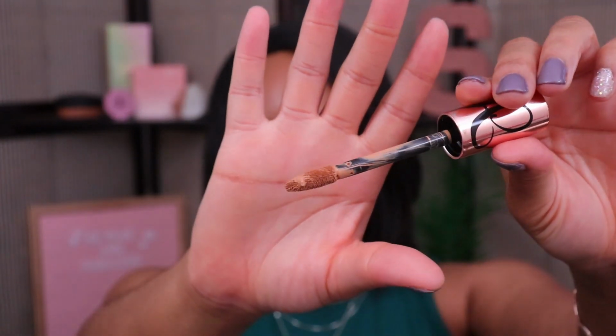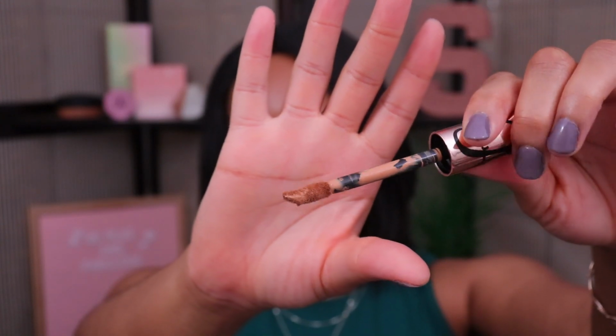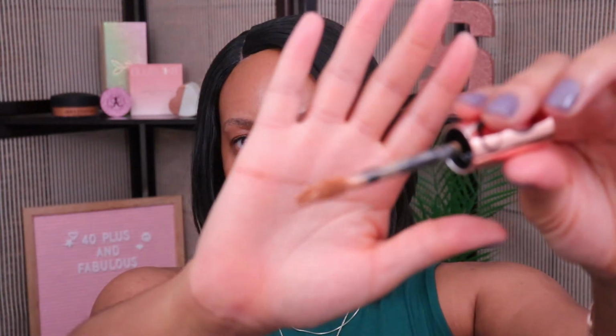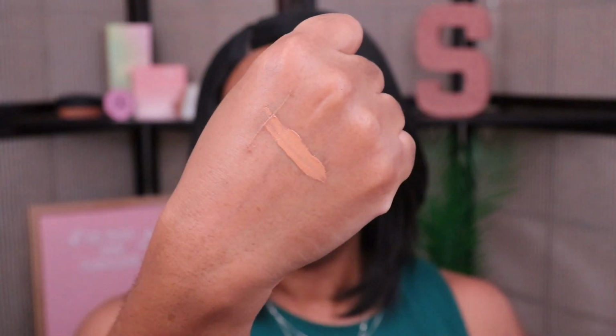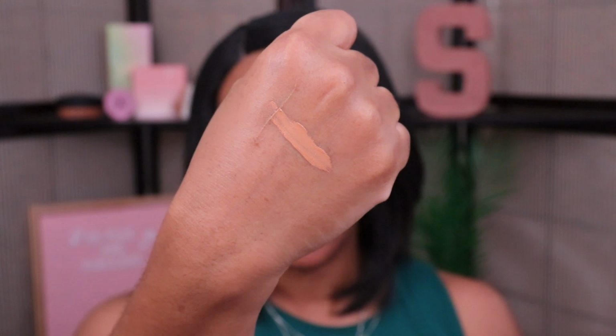Let's do some swatches first. I'm going to start off with shade number 15. This is the lighter one, the one that I'm thinking will be good for the under eye. So this is what the tube looks like. It looks a little different than some of the other applicators I had, because the doe foot is shaped a little differently. It's a little more pointy than some of the other ones, not quite as flat, if you can see what I'm talking about. But I think that'll be really good for getting right up in the corner of your eye. So let me do a quick swatch of this. Yeah, I think this will be good for my under eye area. That is shade number 15.